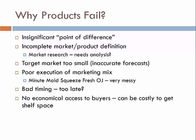Another reason why a lot of products fail could be poor execution of the marketing mix. Minute Maid introduced Squeeze Fresh orange juice in a bottle, where you could squeeze the concentrate into a glass of water to make orange juice in a hurry. But the design of the bottle dispensing the concentrate was pretty bad, and the concentrate would crust and get too messy, which limited the success of what was otherwise a good idea. So it was a great idea, but very poorly executed.